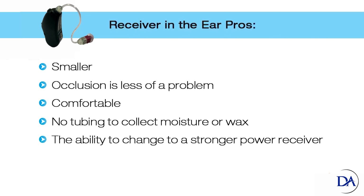One of the big advantages of a receiver in the ear is its ability to change to a stronger power receiver. In many cases, if your hearing loss progresses in its severity, the cost is significantly less to replace the receiver than purchasing a brand new hearing aid.